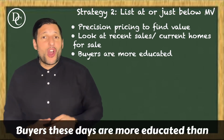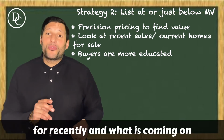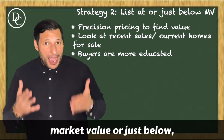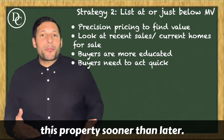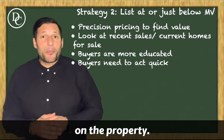Buyers these days are more educated than they've been in the past. With all the apps out there, they can see what properties have sold for recently and what is currently on the market as well. So there's no fooling them. So when they see a property listed at market value or just below, they know that they need to act on this property sooner than later. This will entice more buyers to enter the property and hopefully to bid on the property.